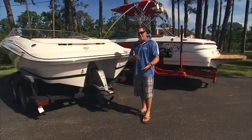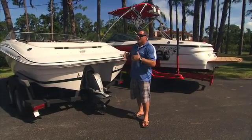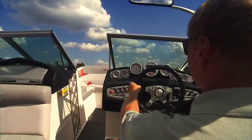The second topic that I want to talk about in safety is bow rise, okay? This boat, being an I/O, typically will have 8.5 degrees of bow rise versus what you get with a V-drive, which is going to be 4 degrees of bow rise.